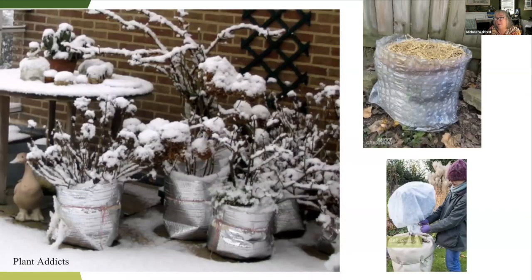I'm going to possibly, because my husband and I are getting up in years and my addiction to hydrangeas isn't abating anytime soon, so we're getting to a point where moving them all into the garage is going to be a production. So I may look into doing something like this, but what I don't like about, I like this area here.